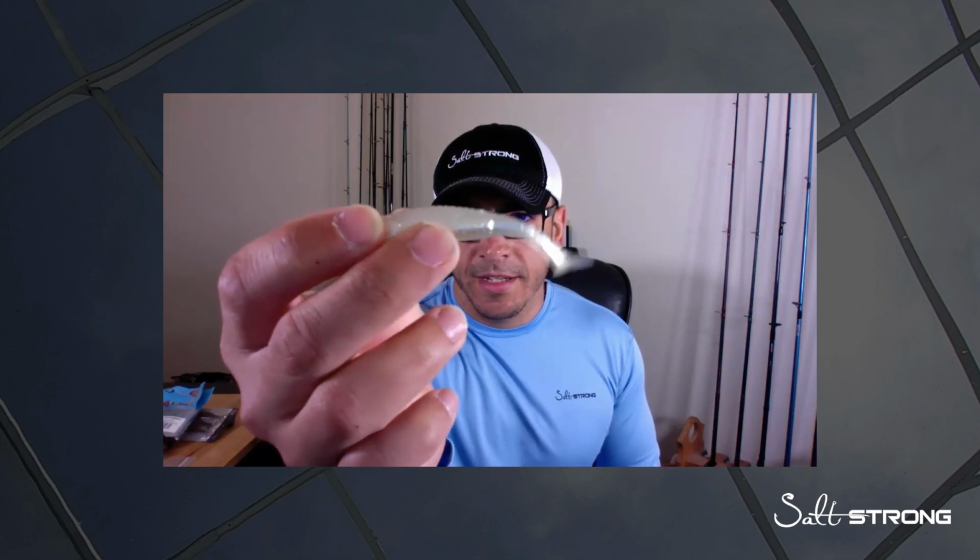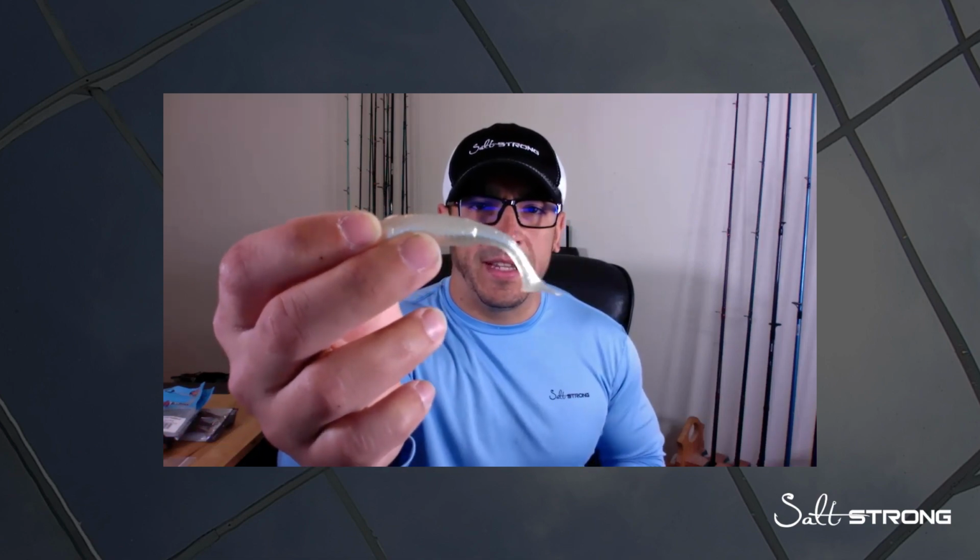We're going to go from light to dark. The first one is the Slam Shady 2.0, which is one of our Slam series paddle tails. Then next up is the Fred, which stands for Fooling Redfish Every Day. As you can see, it's a pink color, so it's a little bit darker than the Slam Shady. And then we have our Gold Digger, which is a black with gold flake in there.